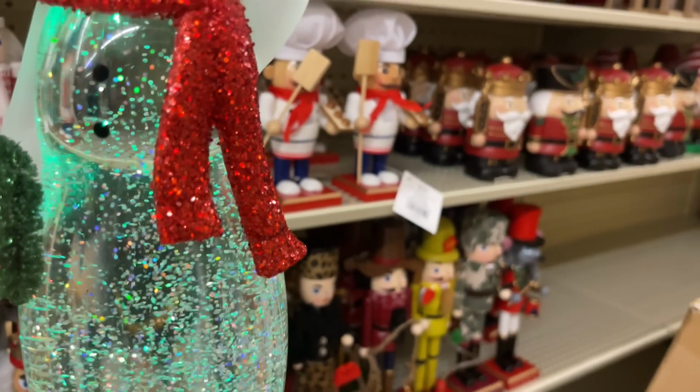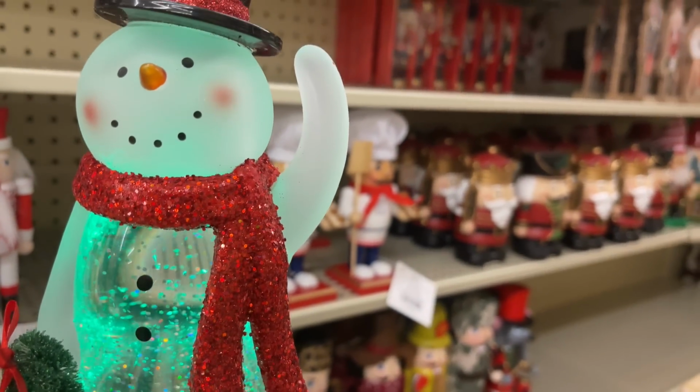Snow globes are also on the list of items that are just so fun to have around your house during the holiday season. I don't know about you friends, but every time I walk by a snow globe, I just have to shake it. What about you? Do you do the same thing, or is it just me? But I love snow globes.